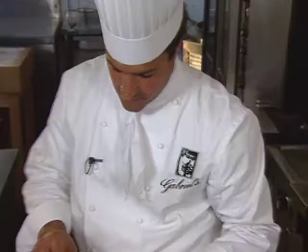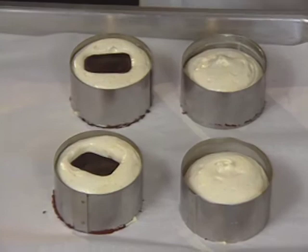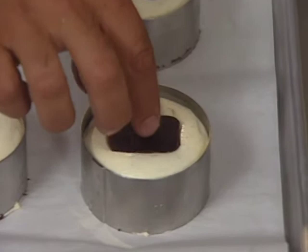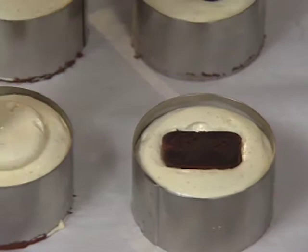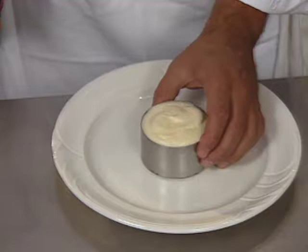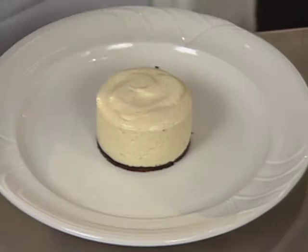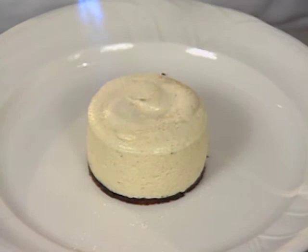Just point it with your chocolate. Put it right into the center. Try not to hit the bottom with the chocolate cube. And then add a little bit more on top. You can build them up a little bit higher because as they sit in the refrigerator, they'll lose a little bit of their form, a little bit of the air, and they'll sink down a little bit into the mold. A little bit of powdered sugar on top. Color.